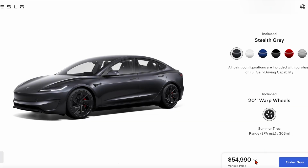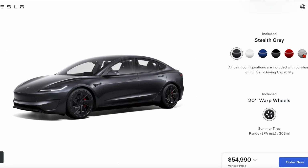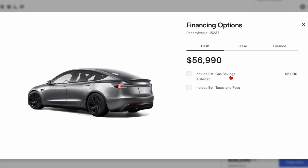Two things to keep in mind. Number one, if you order Quicksilver on a Model 3 Performance, it will push that vehicle's price above the $55,000 price cap to be eligible for the EV tax credit.